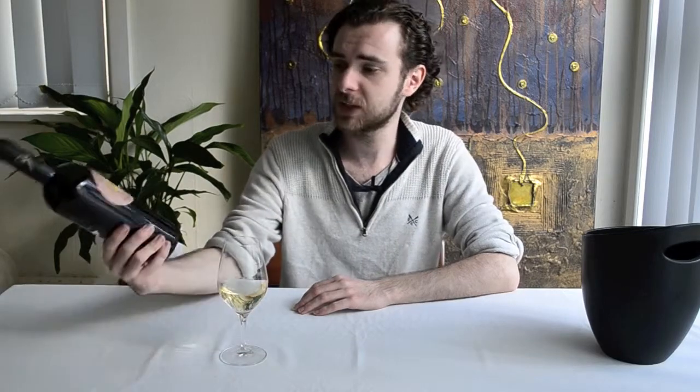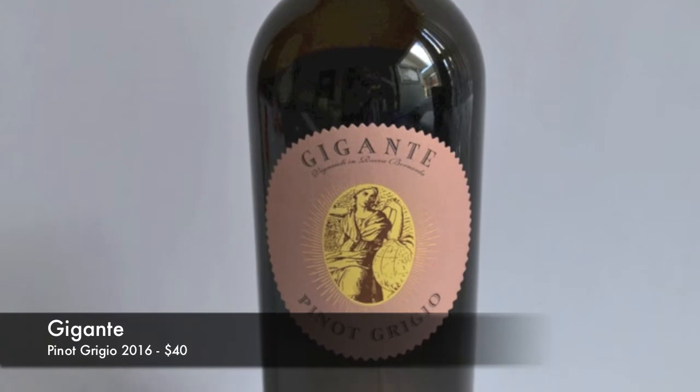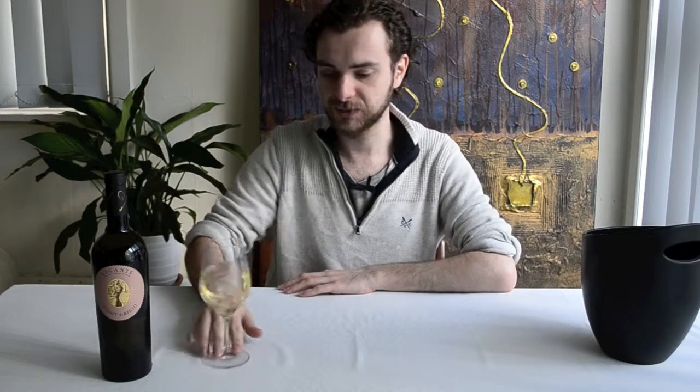Anyway, Pinot Grigio is just one of the many grape varietals you can find up there. This particular one is from Gigante. So here's a little close-up shot for you. Gigante is a fairly new winery, not just to us, but to New Zealand as well, and this is their 2016 Pinot Grigio. So let's give it a little sniff, shall we?